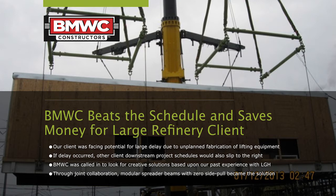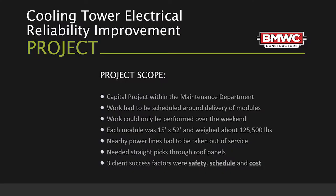But the places we focus on are large, heavy industrial industries and market segments: electric power, refining, chemical, oil and gas, pharmaceutical, aerospace, semiconductors, some of those markets, food and beverage. And we're going to talk about one of those projects here today.